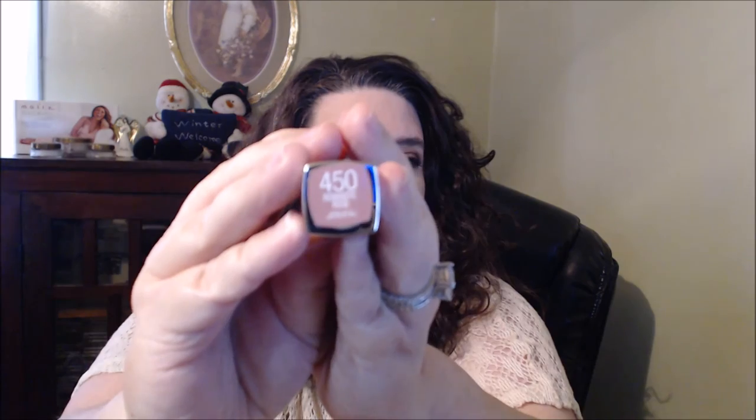Okay, honey. Next one I got was one of the Maybelline lipsticks, number 450, Romantic Rose. This one looked really pretty, and it's in the purple tubing. There's the shade. That's really pretty.